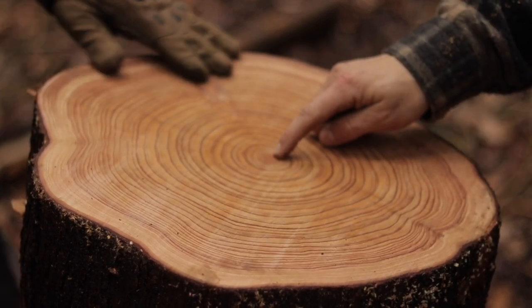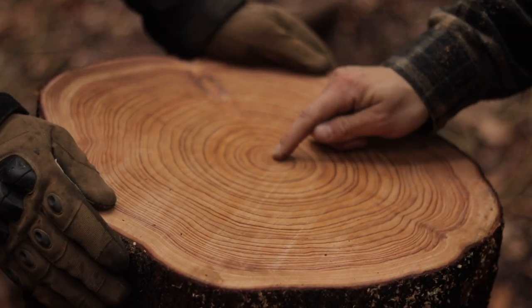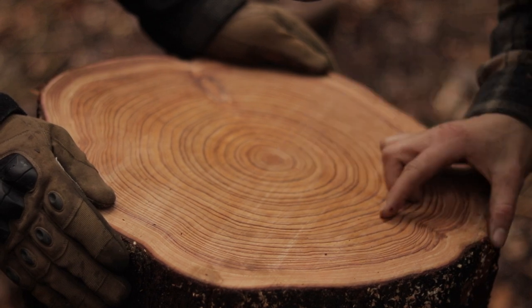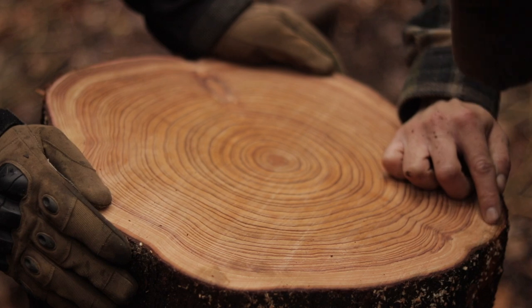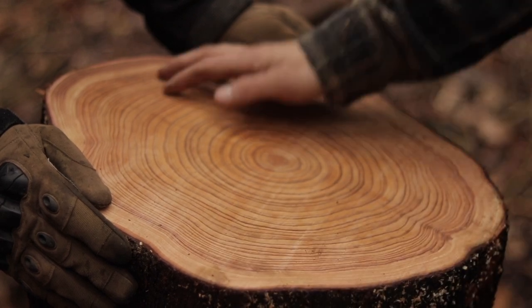That's incredible, isn't it? I know. How many years old do you reckon that is? 40, 50? About 50. 50 years old.